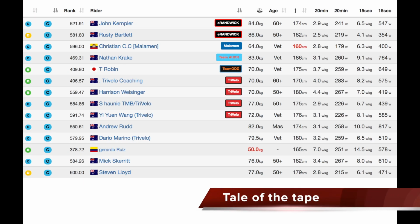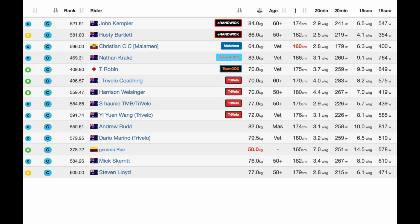We've got a bunch of riders signed up today in Swift Power. Fortunately, we've got a few B-grade riders who have snuck into the C-grade group. We've also got a couple of D-grade riders, including Mr. Stephen Lloyd, who's joined us in C-grade.